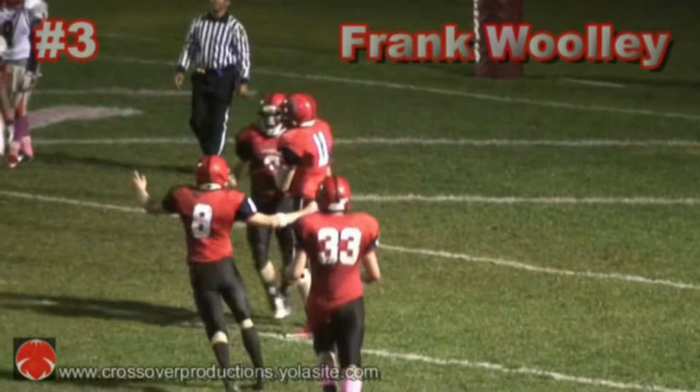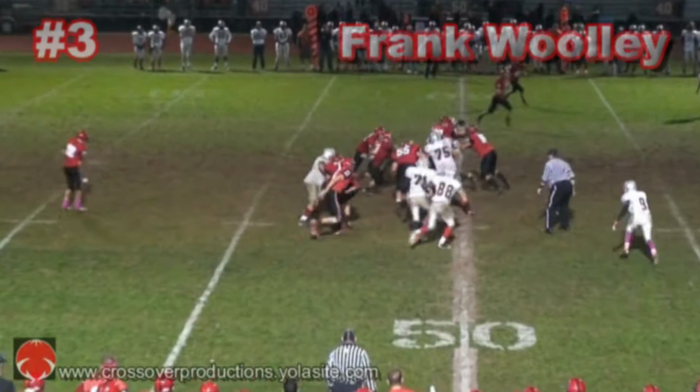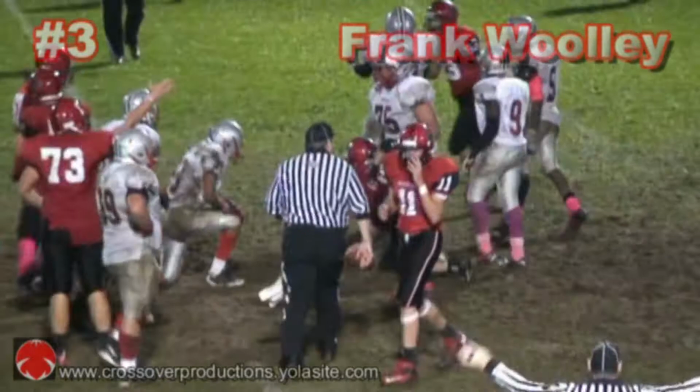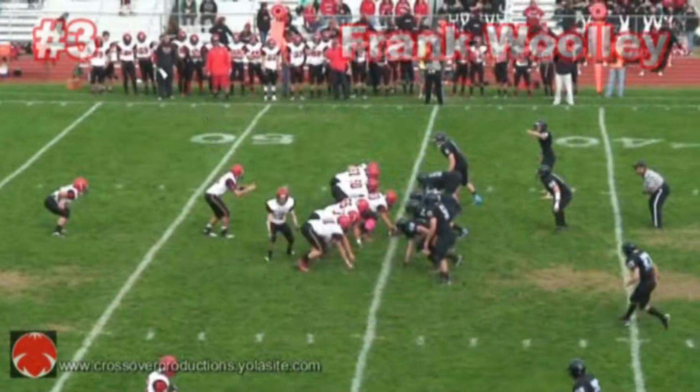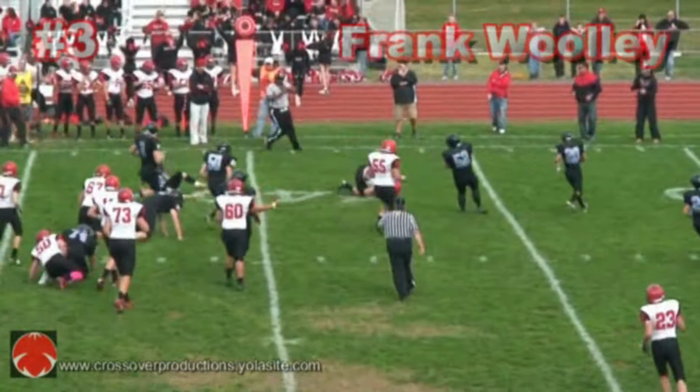Center, long count. Gives it to Woolley. Woolley at the 50, pulls out of a tackle. He's inside the 45. He's got a first down at the 44-yard line. Slot to the motion. Now he hesitates at the wing. They give the ball to Woolley. Woolley runs through a tackle and dives inside the 40 to about the 38.